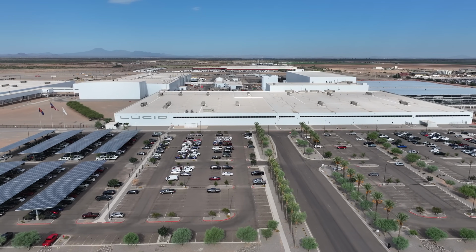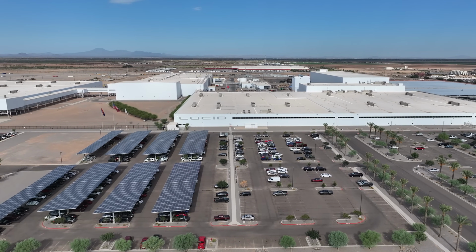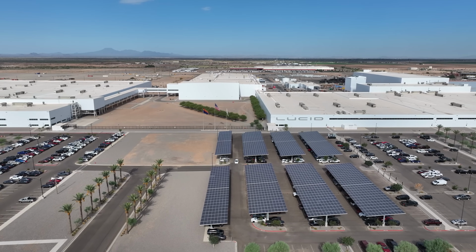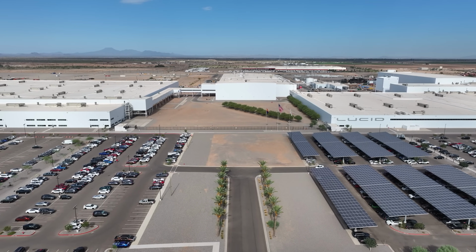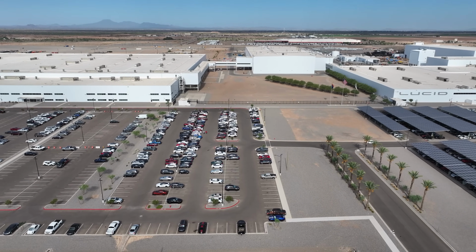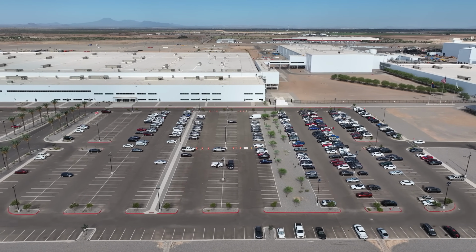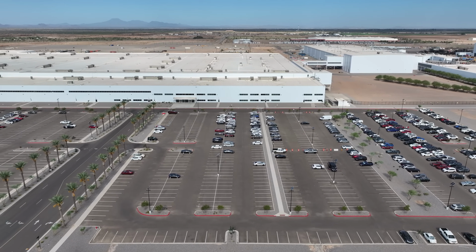We're looking at body in white here in the front and stamping in the rear right and the paint shop in the rear left. And we can see it looks like there's employee cars for all of those areas. And as we come down to the general assembly area and powertrain assembly and warehousing, again, quite a few cars, not as many as a typical weekday that I've been here before, but quite a few employees working on a Saturday, which is good to see.